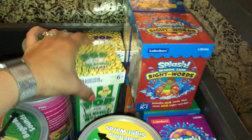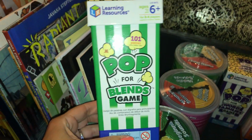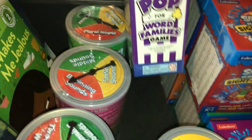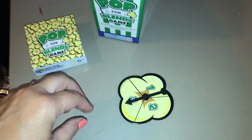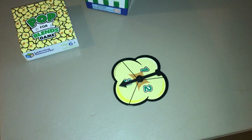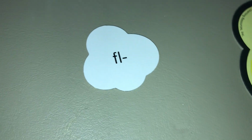Next up, why don't I go ahead and show you this Pop. I have two different Pop games here. This one's Pop for Blends, and that's what I'm going to use for demonstration. But we also have another one here, Pop for Word Families. So the way that the Pop game works is you take off the lid, and this one has a spinner. You're going to take out your spinner, and you're going to reach in, and you're going to pick out a blend. So a blend is two letters put together, two consonants generally.